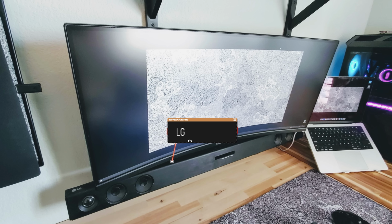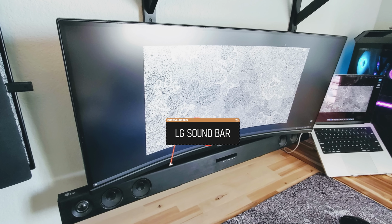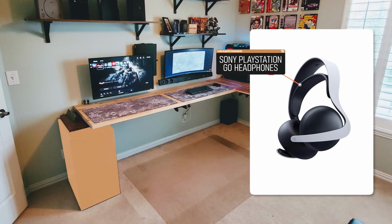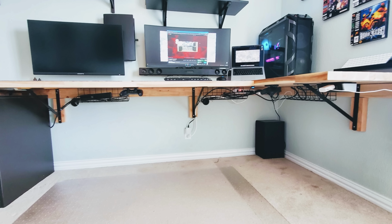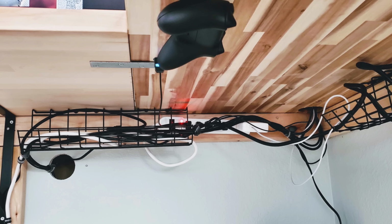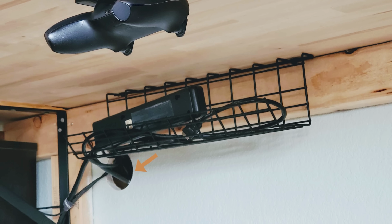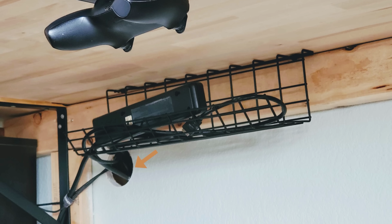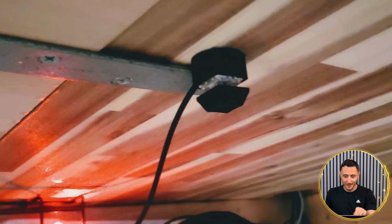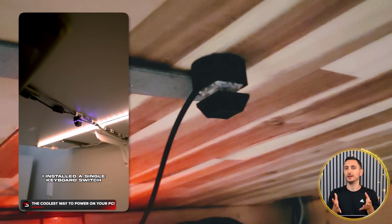For audio, Zach decided to stay modest and use only an LG soundbar for consuming content, I assume, and the PlayStation Gold wireless headphones, which he stores inside the drawer on the left. If we take a look underneath the desk, cable management seems to be under control. He used a couple of racks to support most of the cables, he used Velcro straps to tie them together, and he drilled holes in the wall and the desk to route them towards his monitors and PC. You guys can also see the external power button right here, which he uses to power on his system. More proof that someone here is a big fan of the show.